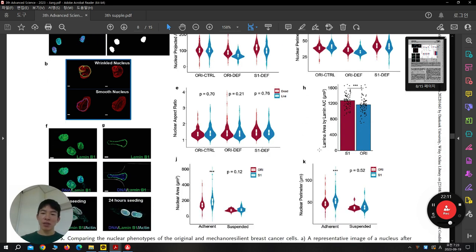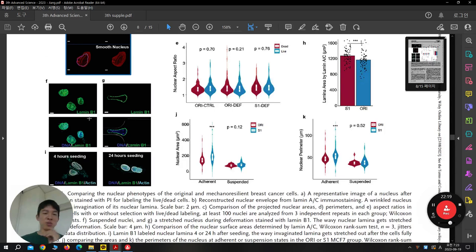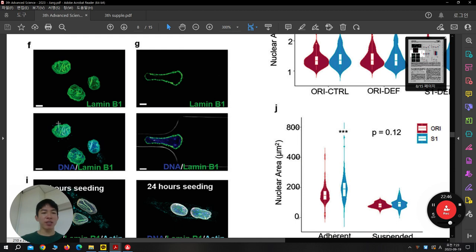But the interesting point is that when they live image the lamin B1 here, this is exactly without conformation. Before conformation, we can see many wrinkling. When they have many wrinkling, it means they have the capacity to experience mechanical force induced deformation. So when they are deformed using microfluidics, this folded lamin structure is expanded.